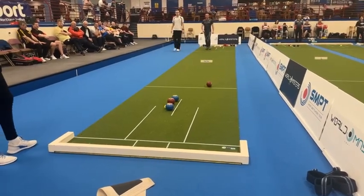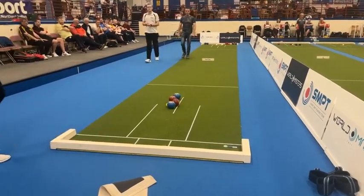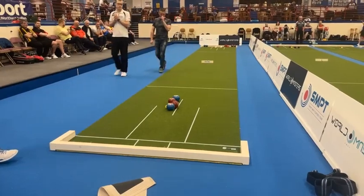Dean Craig looking to draw onto Peter's bowl. It's not far away, is he? That's a great effort. Very good second bowl, that.